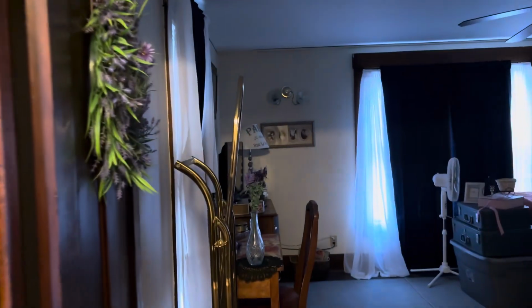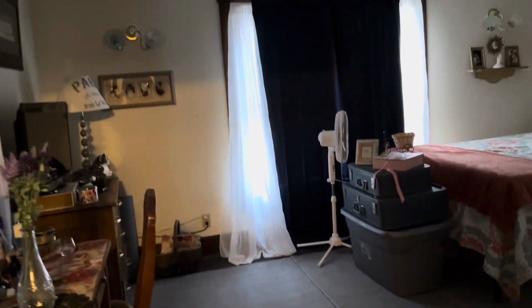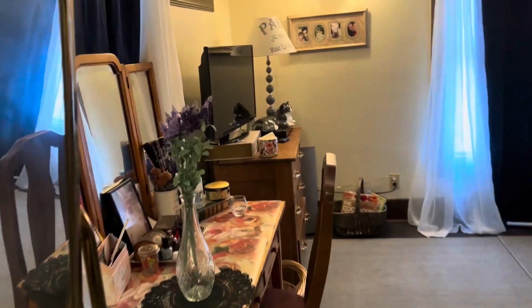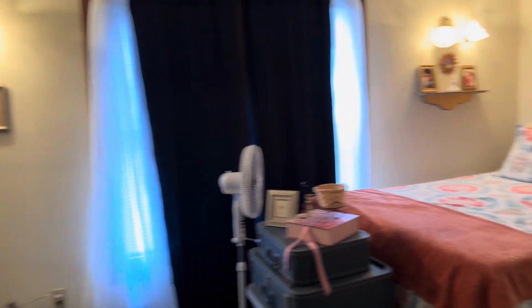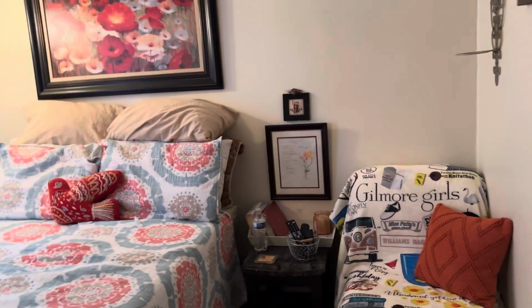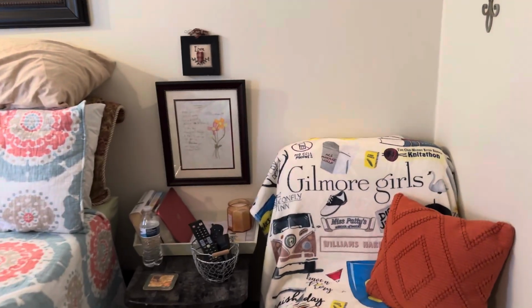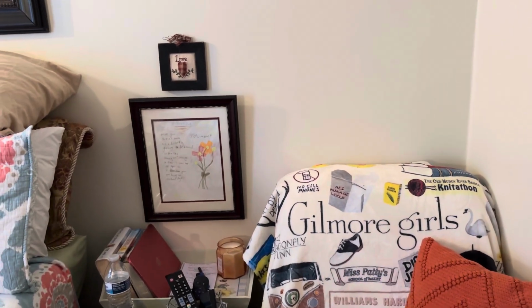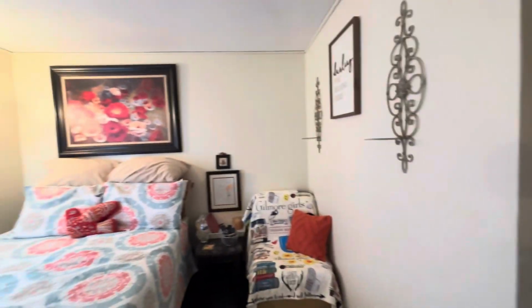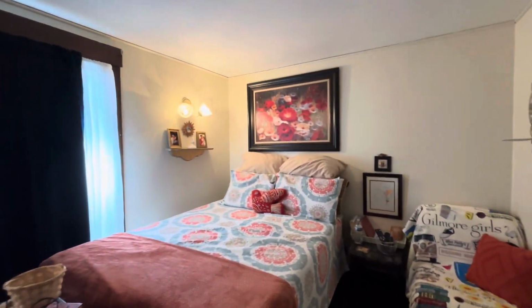Alrighty, so we're going to go into my room. It's the only room I'm going to show you today. It's not done, but I don't mind you taking a peek. No, your eyes are not deceiving you. That is a Gilmore Girls throw blanket on my chair. Yeah, love the girls. Stuff I've had for years and years. I didn't buy anything new.